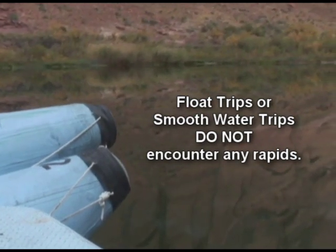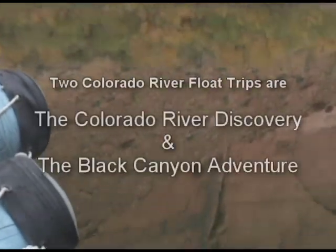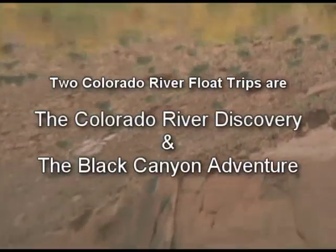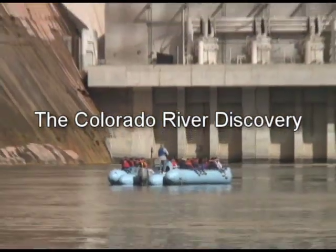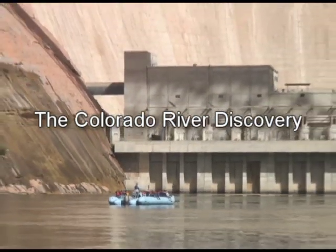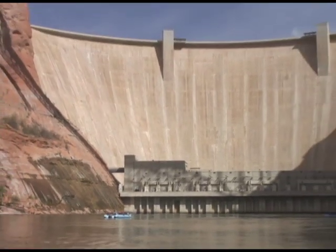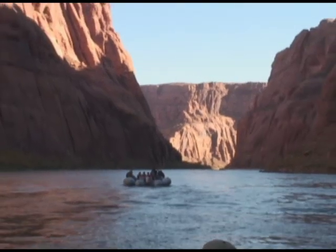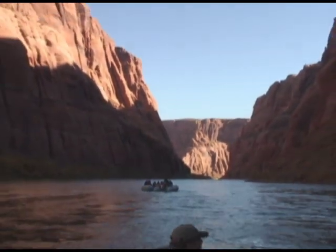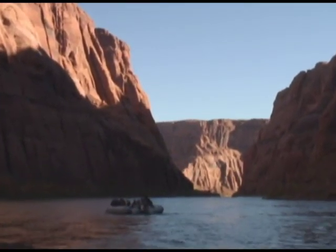Also known as smooth water trips, the two most famous examples of Colorado River float trips are the Colorado River Discovery and the Black Canyon Adventure. The Colorado River Discovery begins from the base of the Glen Canyon Dam, which was built in the 1950s and now forms Lake Powell. On boarding your 22-passenger pontoon rafts at the base of the dam, you float for 15 scenic miles down the Colorado River, drifting between canyon walls that rise 1,000 feet before your eyes.